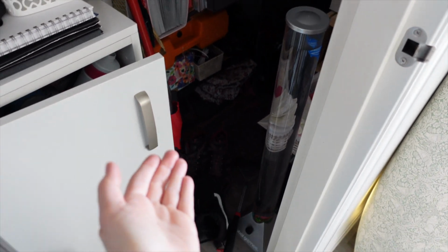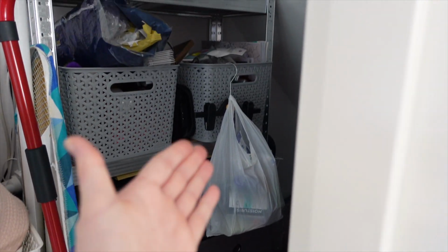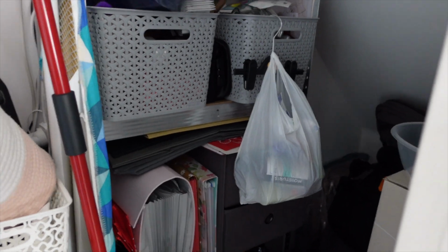Not that it does leave space, because look, I don't even know, because it's so dark in here, you can't really see. There's stuff all over the floor. There's stuff all the way back there. There's our old shoe rack here that has stuff on it. There's just literally stuff everywhere, bursting at the seams. All of these boxes and things are just full. It's just a lot.